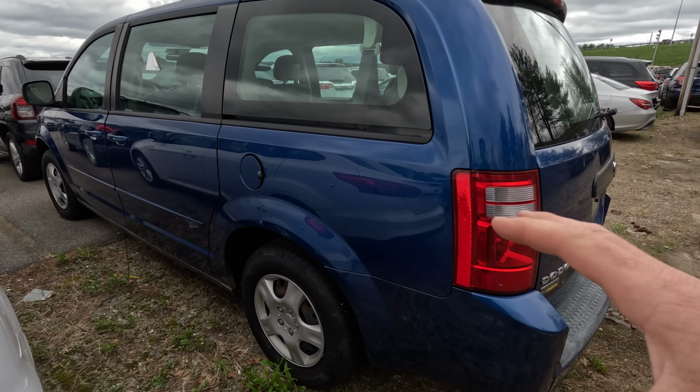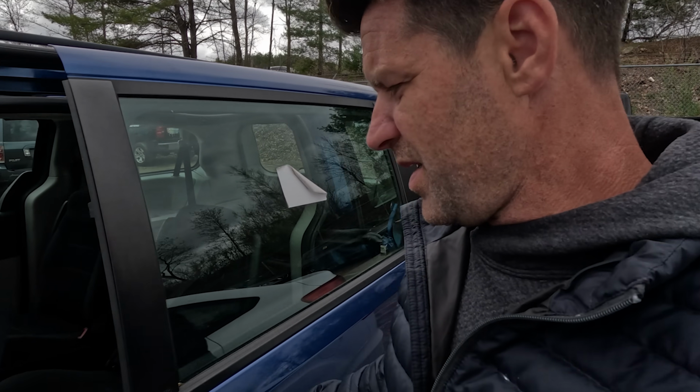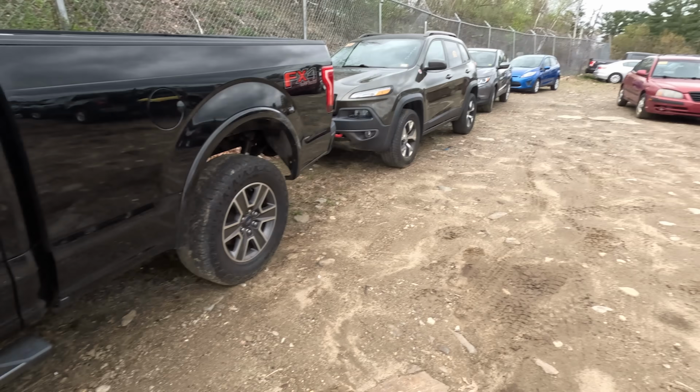This would be a great seller for me because a single mother or a single father on a budget with some kids would happily buy something like this. Now, this van, just looking at it right off the bat, I would be willing to pay more than $1,000 for this at auction, and I'm sure other dealers would be too, so this is probably not going to happen. Wow, look at this. It looks like Wolverine got to it. All right, now that might work right there.